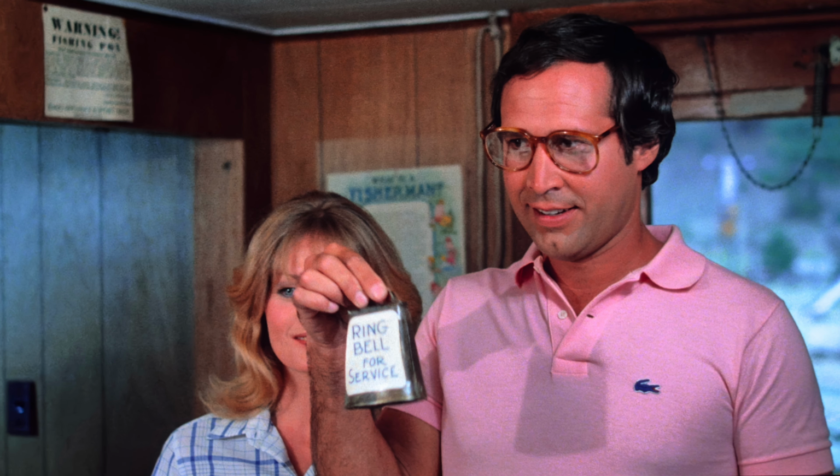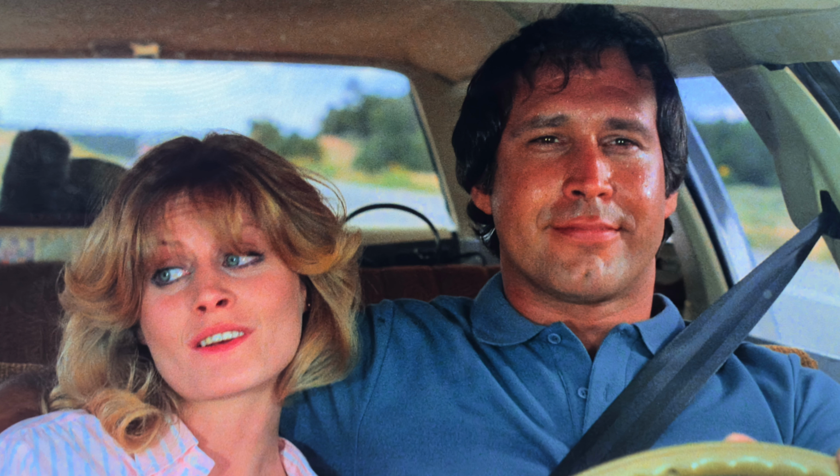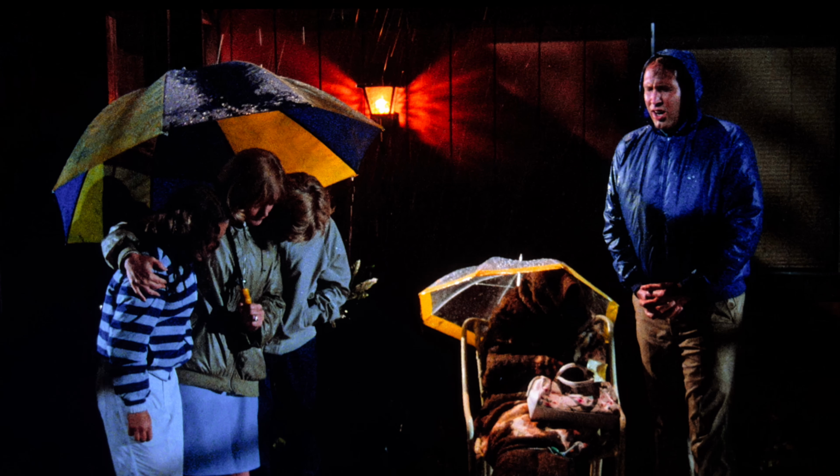As for details, textures look glorious. There is some marvelous clarity in the picture, aside from a few establishing shots that look a little bit on the blurry side. Close-ups reveal great levels of detail when Clark is sweating in the car next to Ellen, and the raindrops on the Griswolds when they're giving Edna's eulogy, and skin details are readily visible and look better than ever.